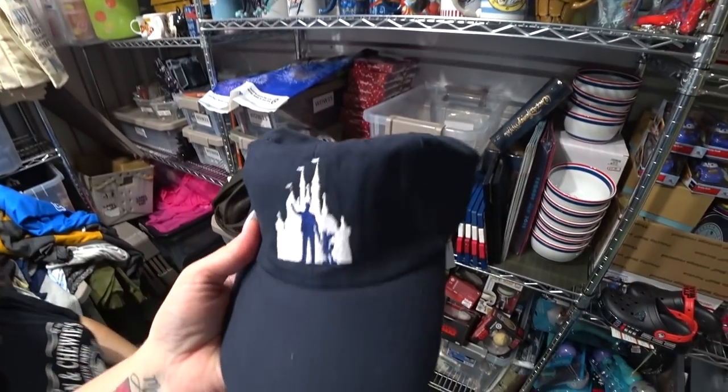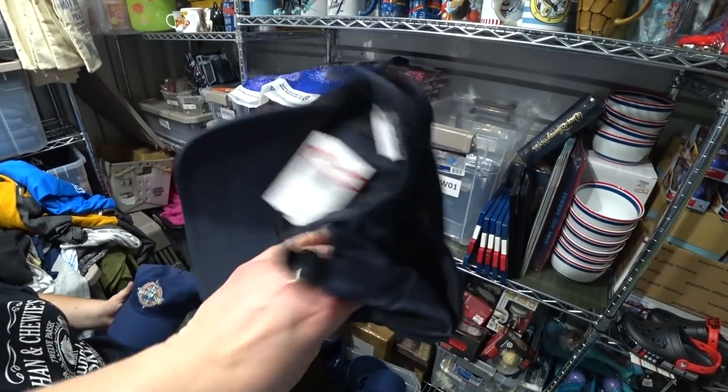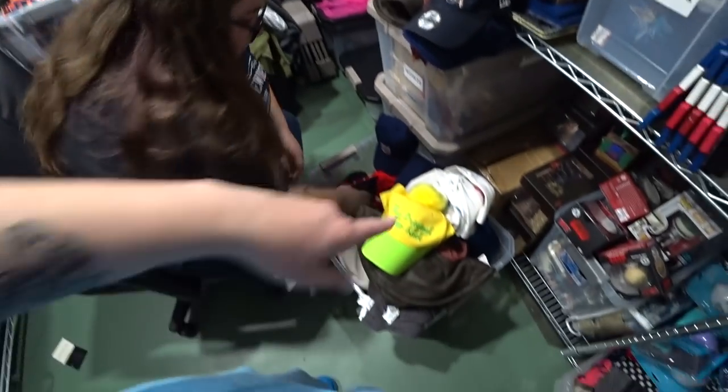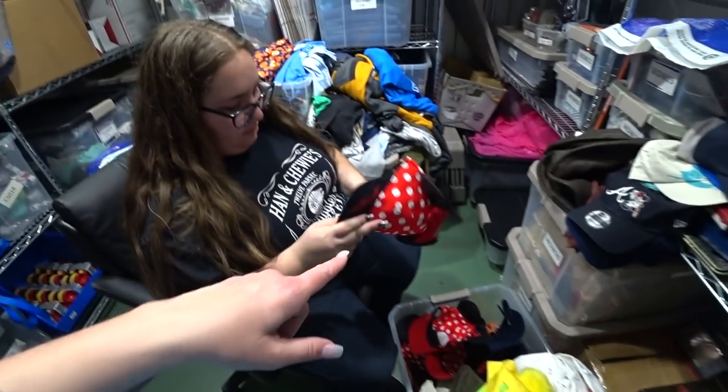Oh, this is a hat that features Cinderella's castle and Mickey and Walt's silhouette. And it is $7.99. Yeah, I'm thinking the hats are $7.99. Yeah, they seem to be, most of them. This one is the top knot hat that you went over before. $7.99. We saw Tinkerbell in last week's video. $7.99. It's women's, adults, the original top knot. That's a child's hat, child size.